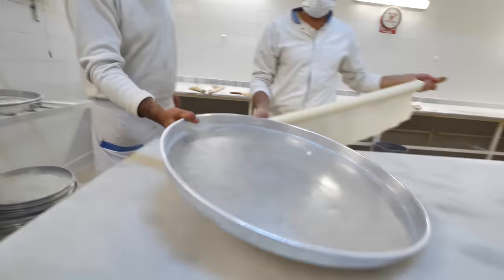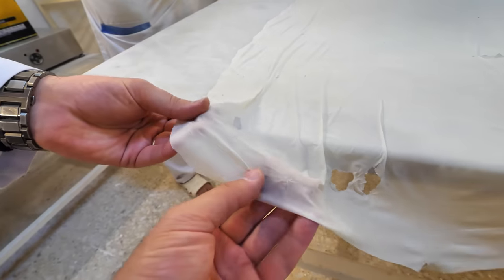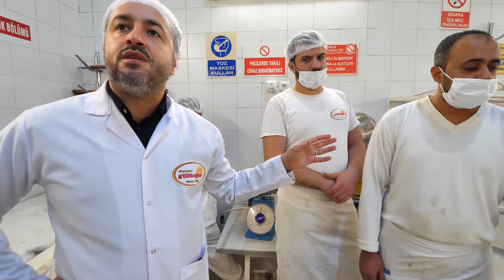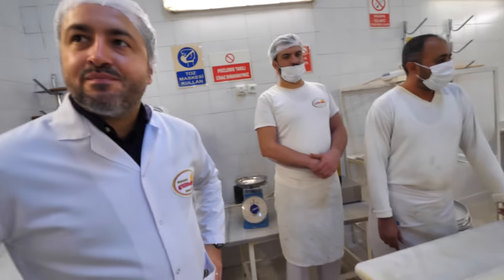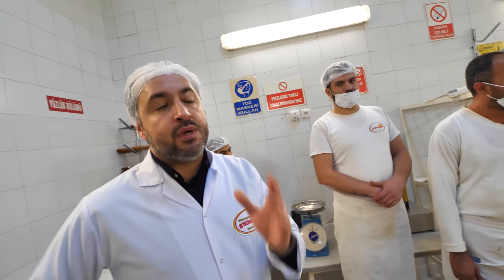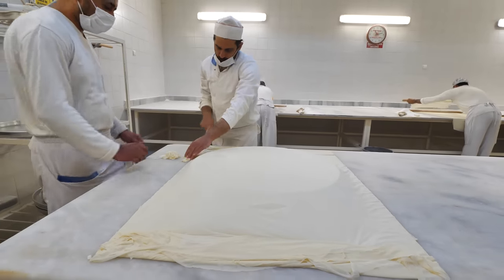Okay, here comes the tray. Look how thin it is. Oh, it's silky. He's been doing this job for the last 25 years. 25 years. Wow. So Gaziantep baklava is the best because of ingredients and because of the mastery. Combined. Okay, and then cutting it evenly.